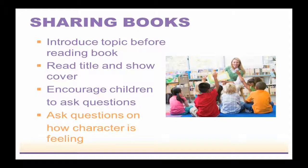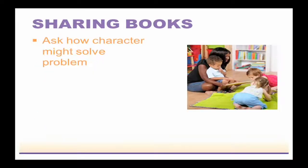You can ask questions too. How does Chester the raccoon feel? Why? Have you ever felt the same way? Get children talking about the story. Try to help children problem solve in a safe way as you read the book.